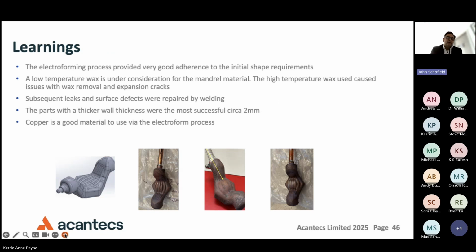In terms of learnings, we've talked about this a little bit earlier, but the shape at the end of the process was remarkably similar to the beginning, as you would expect. The shrinkage of the can was quite evenly applied, which was good. It suggests the predictability of the end shape. It was very positive. We did encounter some issues with the wax mandrel material. On the slide that you saw earlier, the wax melted out at 720 degrees, I think it was, and it created an issue with thermal expansion on some of the parts, which we managed to recover with welding.